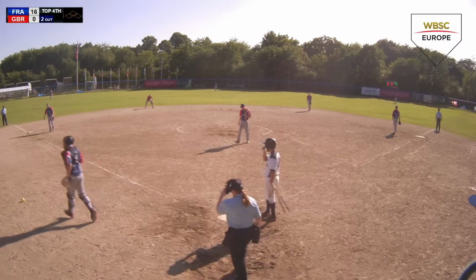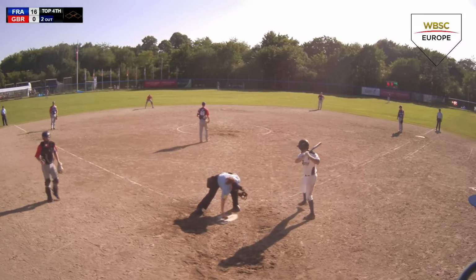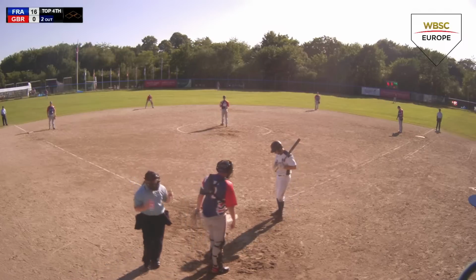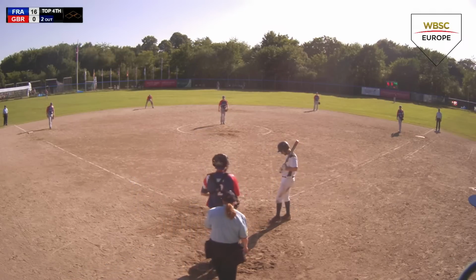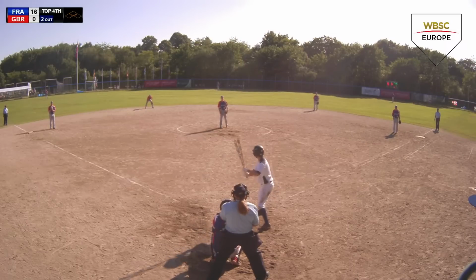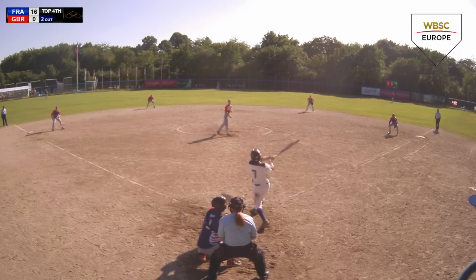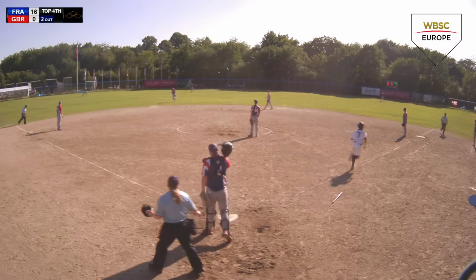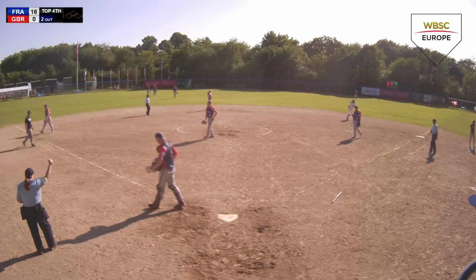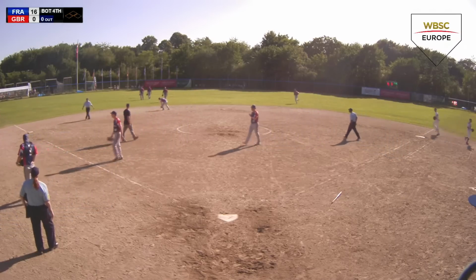So, looks like even down 16-0, the players from Great Britain still have a sense of humor and are still trying to make the most out of this game. It is a fairly young team they have with not a lot of experience, and that ball is hit hard in the left center field gap, but the center fielder will be there to make the catch. That is Matthew Tomlin making the catch, and we go to the bottom of the 4th.